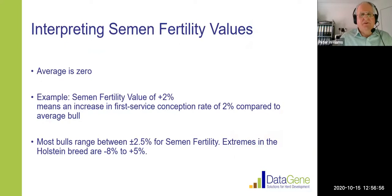So the average is 0, and what you'll see is it's a plus or minus. Most bulls sit between plus or minus 2.5. We have some bulls that do push out to either extreme. As I said, they're the top 10%, the bottom 10%. But on average, they are useful.